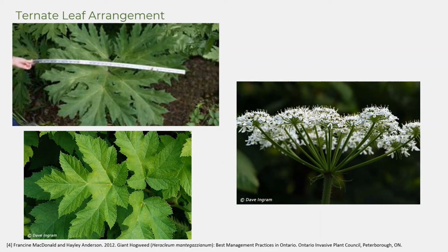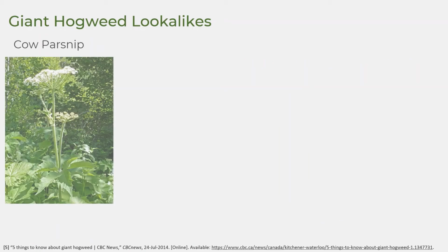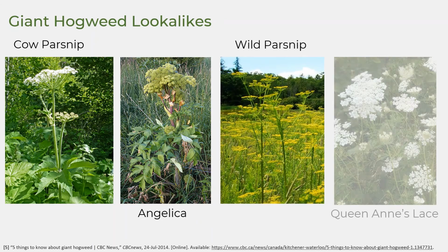The leaves are in a ternate arrangement, jagged in appearance, and nearly a meter in length. If the plant has matured and is flowering that year, it blooms in mid-May to July, and the flowers are small, white, and umbrella-shaped. Some look-alike plants include cow parsnip, angelica, wild parsnip, and Queen Anne's lace.